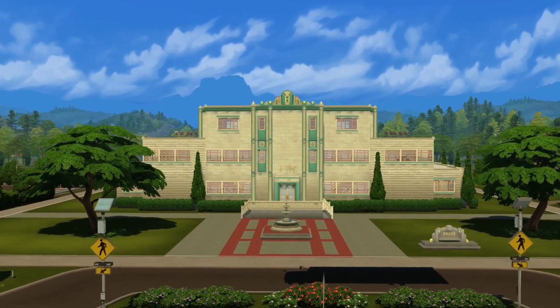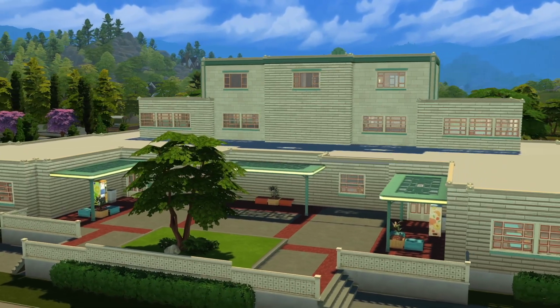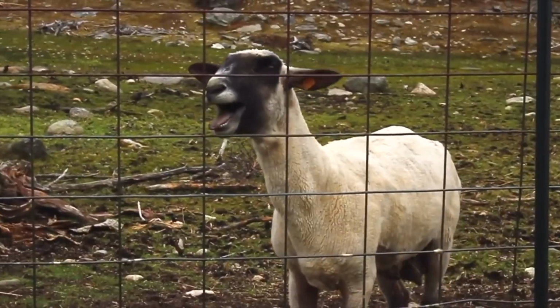So this is Copperdale High, not so bad, right? Well, that's at least until you take a look inside where it is a different story. Empty hallways, a bare cafeteria, a floor plan that lacks motivation. And just what the fuck is that?